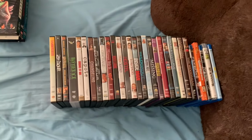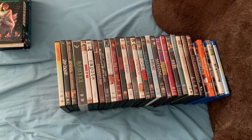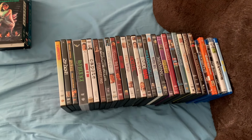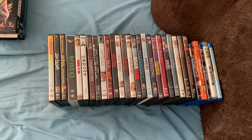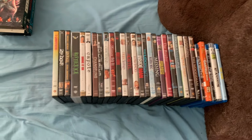Now on to the DVDs, which the majority of these came from various yard sales on October 5th and the 19th. With the exception of 2 of them, which I'll point out when we get to them.